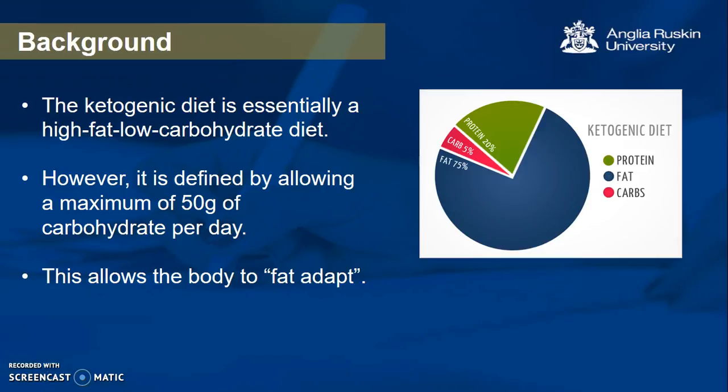The pie chart on the right shows that the diet is mainly made up of fat, so 75% fat from calories, and very low carb, so 5%, 50 grams a day of carbohydrate, and that's the crucial part of it. That very low amount of carbohydrate basically allows the body to fat adapt. So the first week you will be fat adapting, so the body adjusts to switching its main fuel source away from carbs towards fat. Also, the brain as well also does this.